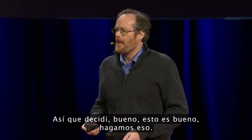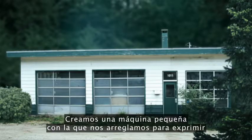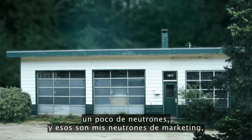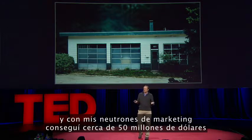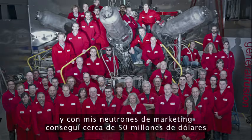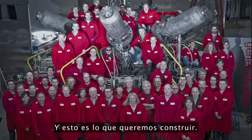Let's make that. So we built this machine in this garage here. We've made a small machine that we managed to squeeze a little bit of neutron out of. And those are my marketing neutrons. And with those marketing neutrons, then I raised about $50 million. And I hired 65 people. That's my team here. And this is what we want to build.